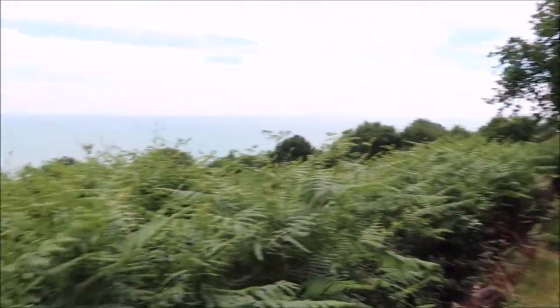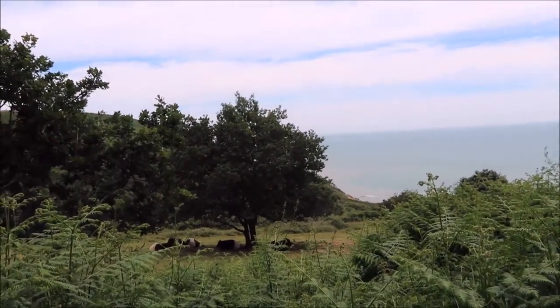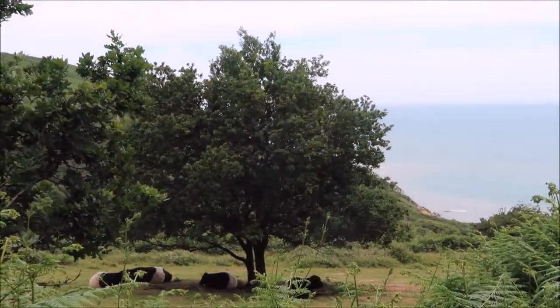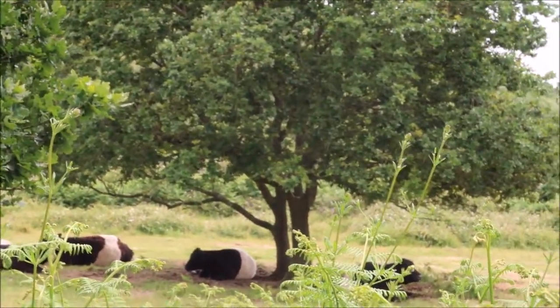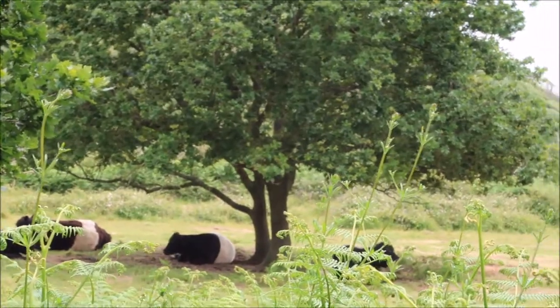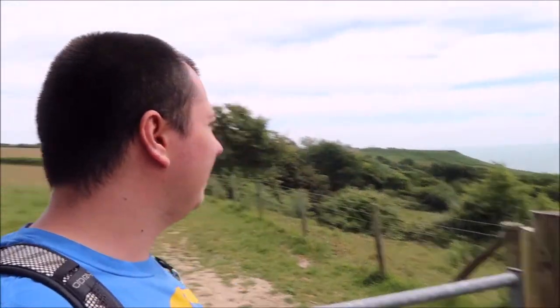Just over from this path, you can see some cows sleeping or resting underneath this tree here. That usually means there's a thunderstorm coming, but that's pretty cool. We made it to the top of the valley. There's the valley behind me there. Wow. Now we're gonna find the road and head back to the car park and probably look at some other stuff in this area once we've had a bit of time to rest.